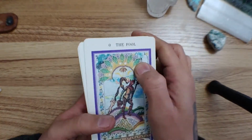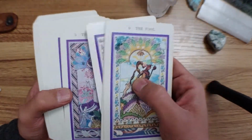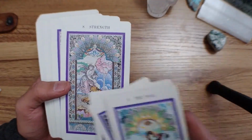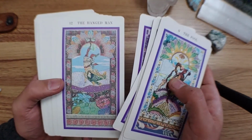Next, we have the Elemental Tarot. No, not the Elemental Tarot. That's on its way. This is the Enchanted Tarot. I apologize. This is the bag that I got for it. And this one operates pretty much on its own system. Some of the cards seem RWS inspired, but then there's so much else going on in the cards there. And then after having read the book, it definitely operates on its own system.